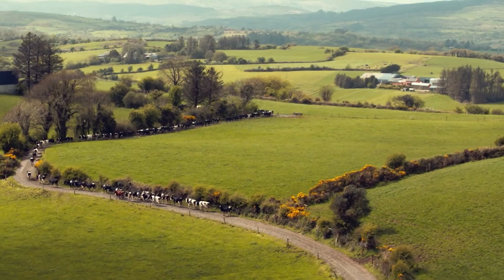Just that whole circular process, it's not just one circle, there's a whole series of smaller circles. And I can certainly see Carbery being part of those smaller circles as well.